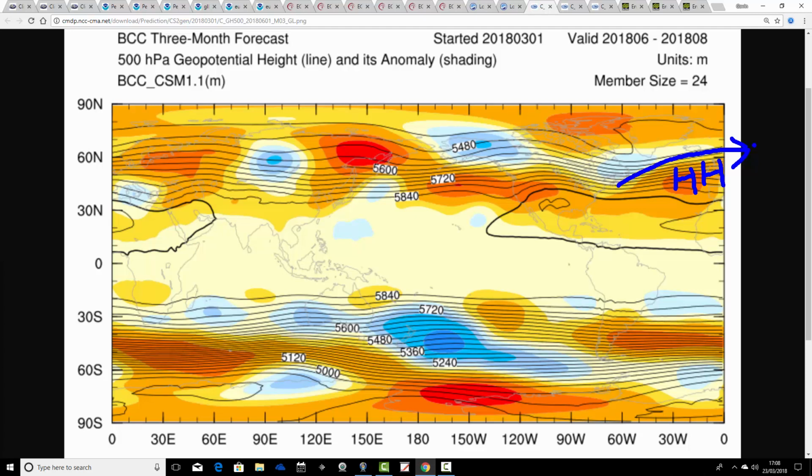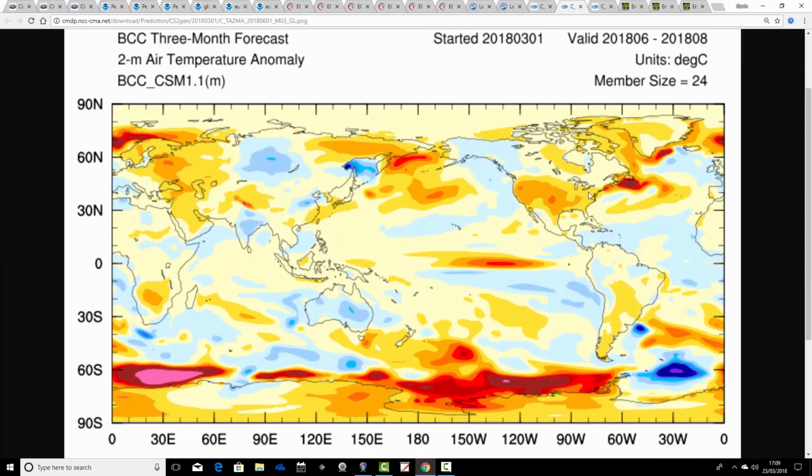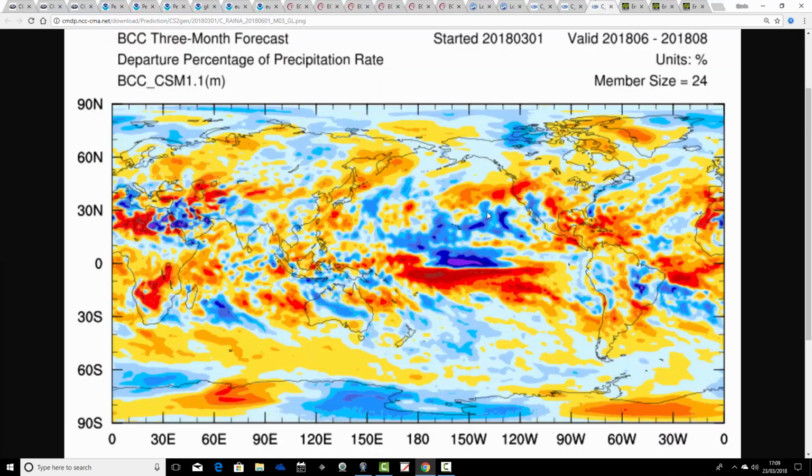If there is a trend to be got from this first seasonal model round, it's possibly high pressure to be centred to our west-southwest, which pulls in the wind from a relatively cool westerly or possibly even northwesterly direction. This is how the temperature anomaly is looking from the Beijing Climate Centre, coming out average to ever so slightly cooler than average. So again, going for a rather cool summer with the Beijing Climate Centre, and then the precipitation anomaly is coming out drier than average.